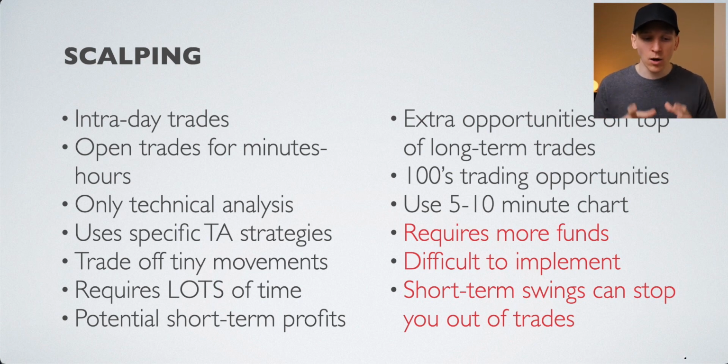Now this requires a lot of time, a lot of effort. You have to be watching the screen at all times. But you get hundreds of trading opportunities per day, definitely. So if you want to trade a lot, look at scalping. There are a lot of opportunities to trade with scalping that long-term investing just doesn't give you. Essentially what you're doing with scalping is trying to trade off other people's orders. If a huge buyer comes into the market over a very short period of time, the price may move up a tiny amount, let's say 0.25%.